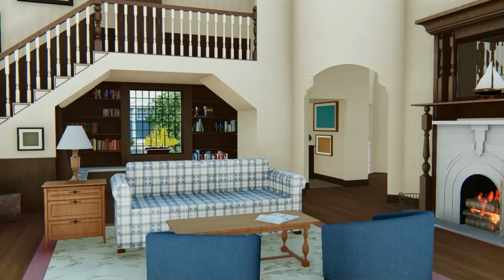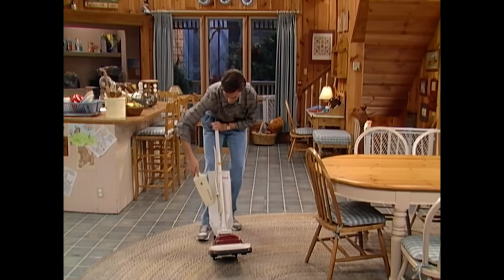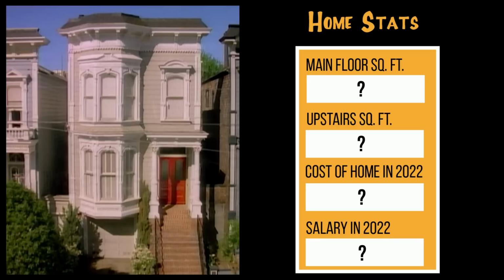The kitchen. The kitchen is huge, much larger than it appears on screen when we only see portions at a time. But take a look at this view of the stage. This gives you a feel for just how massive the kitchen would be if it actually was real. It comes in at 1,050 square feet, and that's just for the kitchen. I'll be giving you the rest of the stats later on as we continue the tour.